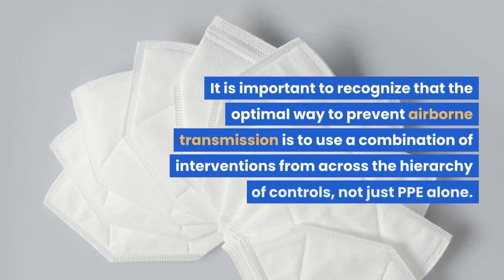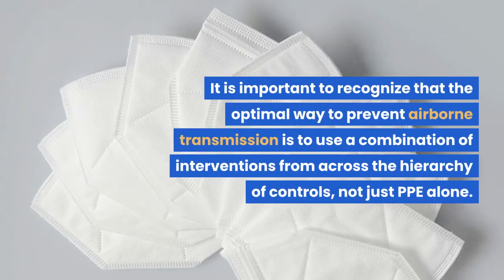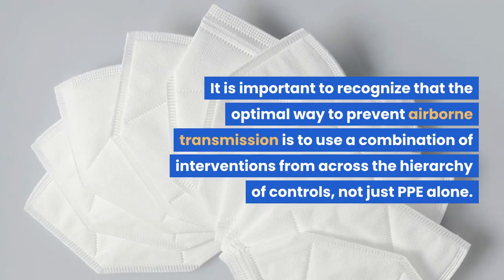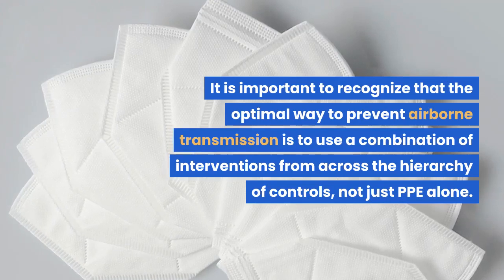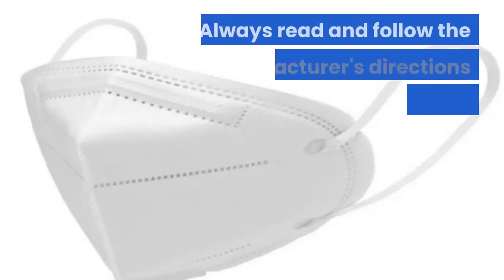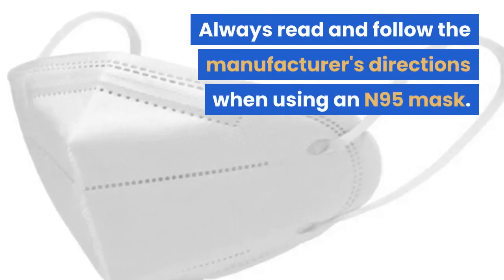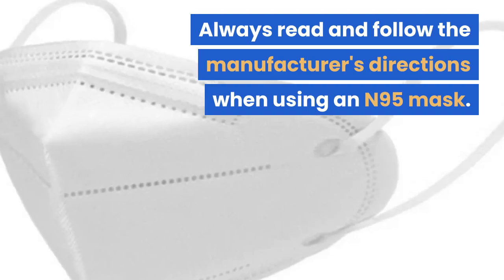It is important to recognize that the optimal way to prevent airborne transmission is to use a combination of interventions from across the hierarchy of controls, not just PPE alone. Always read and follow the manufacturer's directions when using an N95 mask.